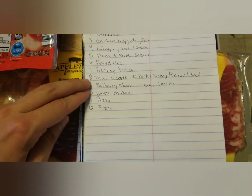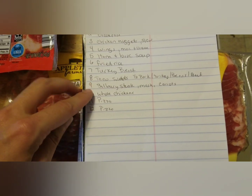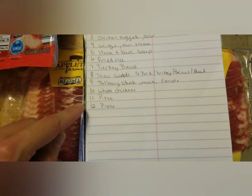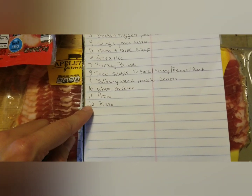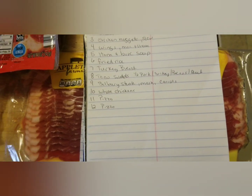Saturdays, I always make big meals. So that's what these two will be. So I will cook 2 whole chickens from the freezer and come up with sides for that. Fridays is always pizza night, so that's down twice. And then this is 12 meals.